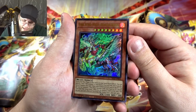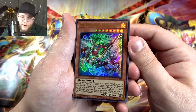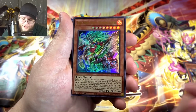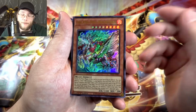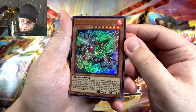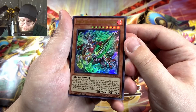We also have Fire King High Avatar Kirin. You might remember Kirin, that was an original card from the Structure Deck. Well, here's an upgraded version, okay? First off, I do want to point out it has 200 defense, so Rekindling. We'll get to that later, but it's good with 200 defense Fire monsters. Anyway, during the main phase, if this card is in your hand, quick effect, you can destroy one other Fire monster you control or face up on the field, and if you do, special summon this card.